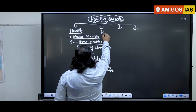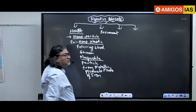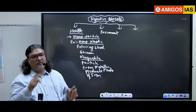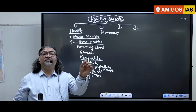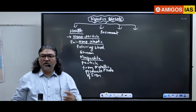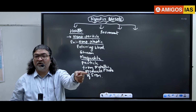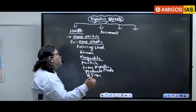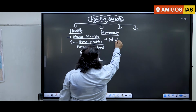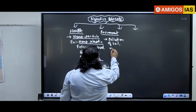Another is the environment. Now tell me, environment, how is it? You have read in environment. Tell me, what is that word called? Biomagnification. Bioaccumulation. So not only human beings, but other animals and plants will be affected because of nanoparticles. So I'll write two things here. First thing here is the pollution. Pollution of soil, water, air.